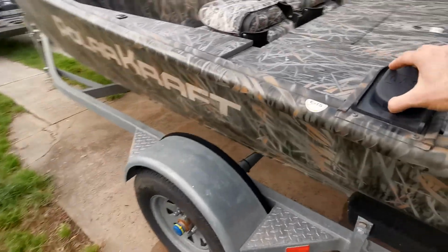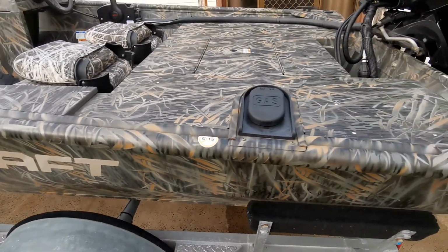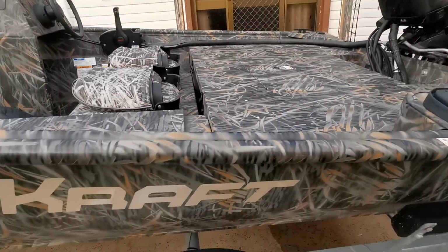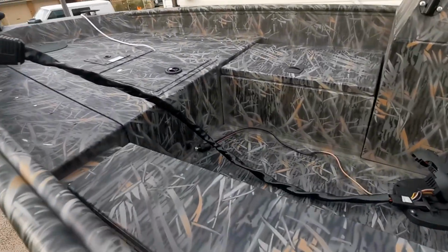Fuel cap, I don't like this. It doesn't have a lock on it. I've got to do something to lock that. A mate of mine had his tank filled up by water by a bunch of little rats, so I'm in a bit of a better area than what he was, but I don't want that to happen.